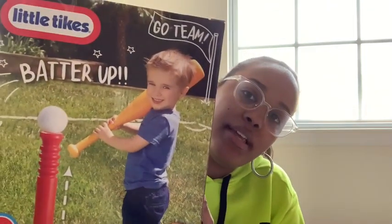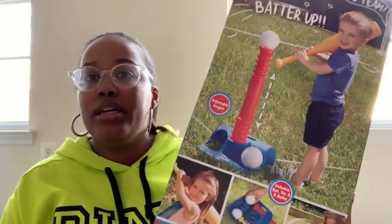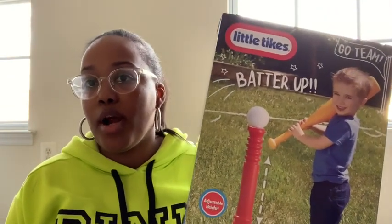So for Brittany's son, Harris, again, he is 3. Here's his little name tag. We also this year decided, since we were doing the gift exchange with our friends' children, we put together a wish list for each kid of 5 items that we wouldn't mind our kids having, or our kids, if they're old enough to pick their own items, they wouldn't mind receiving. So one of the gifts on Harris's wish list was this Little Tikes Batter Up Tot Sports T-Ball set. And this was $19.99 at Walmart, so I went ahead and ordered it.